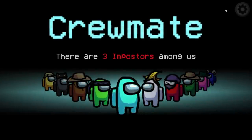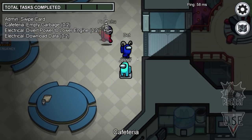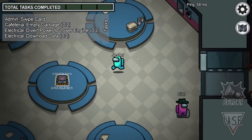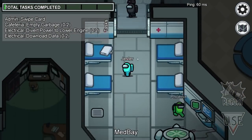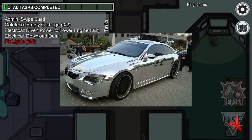Okay, so for this video, we're gonna mostly focus on vinyl wraps, but I may throw in a few decals that I see all too often. For example, if you're rocking claw marks, you're most likely a Mopar fanboy, in which case, how original. Alright, first up, we have chrome wraps.